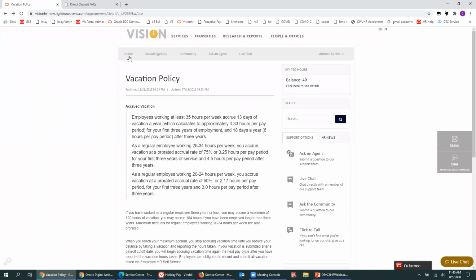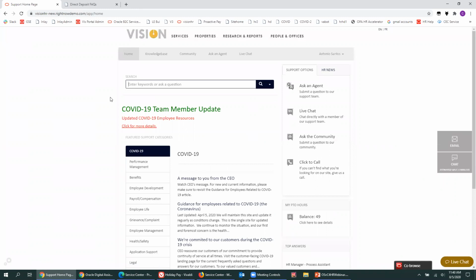So that was just some quick examples of how we can use the knowledge search to personalize and make the content more relevant, making employees' ability to come and get assistance in a more personalized fashion much more successful.